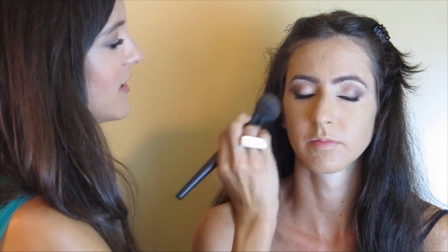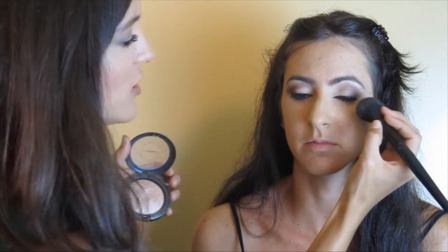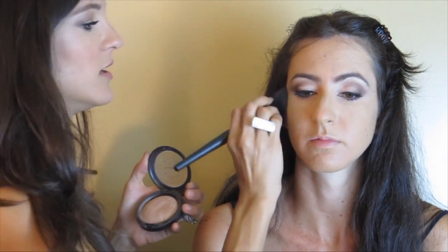The Smashbox contour palette, I'm going to use the middle color. It's an easy bronzer. Because we were in Vegas, I didn't bring my whole kit, so I don't have all my other bronzers with me. And I'm just going to dust on. Now I'm going to take the MAC's Soft and Gentle just to give her a little bit of a highlight. And take that same brush and then just pat a little bit right on the top of the cheekbones like this, and this will just give her a beautiful highlight.